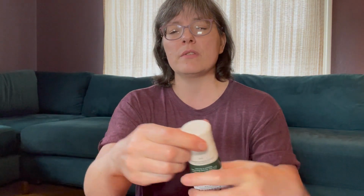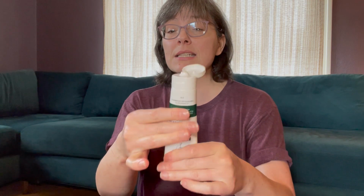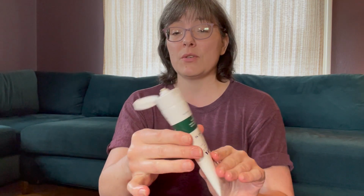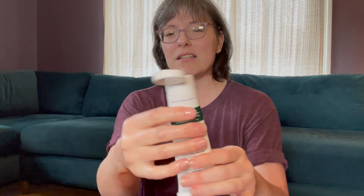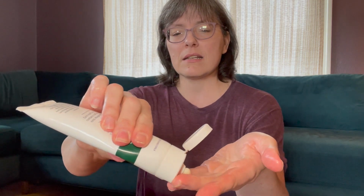But just to show you the magnesium, mine doesn't have any binders. It's really natural, so there's some separation that can happen. So you really have to mix it a little bit and then squeeze it out here. It's a lotion base, and I think it smells nice. It has kind of a shea butter smell. And I am putting it on.